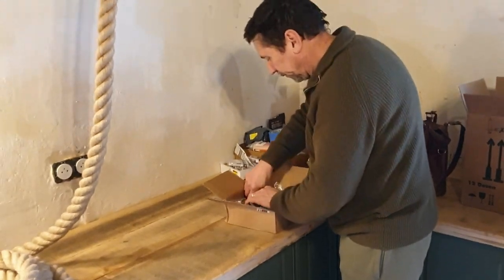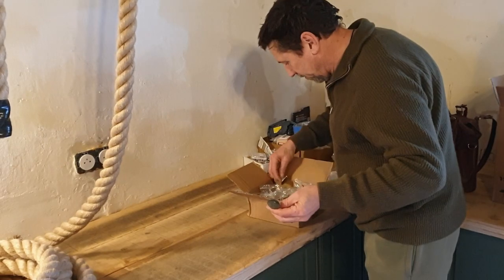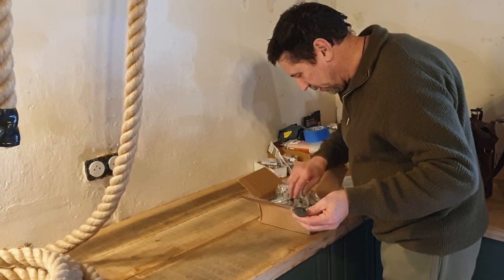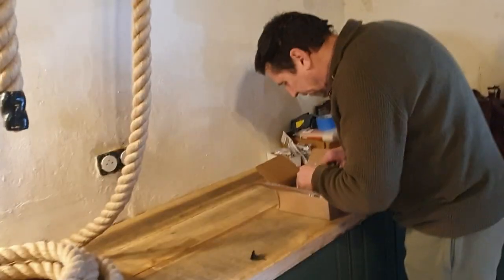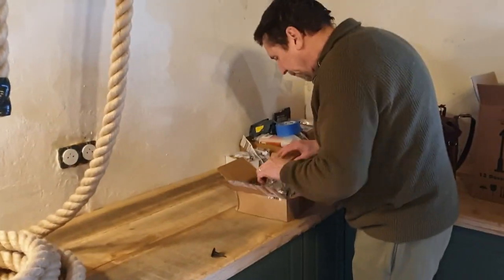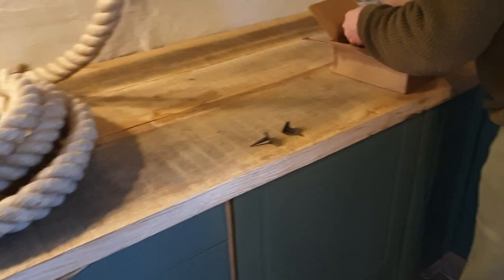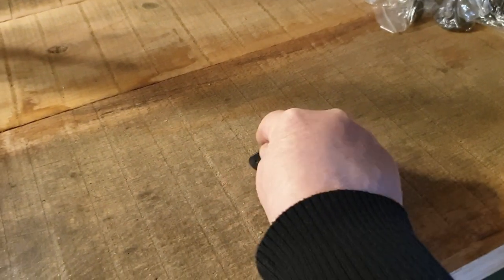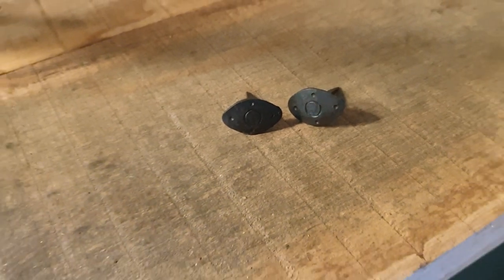Ooh, what have you got in there? Studs for doors. So we've got a few different types. Where's the other ones? Bear with me. Oh, that's another black one. Can we have a look at them close up? Do you want to turn them around a bit? They're really nice, aren't they?